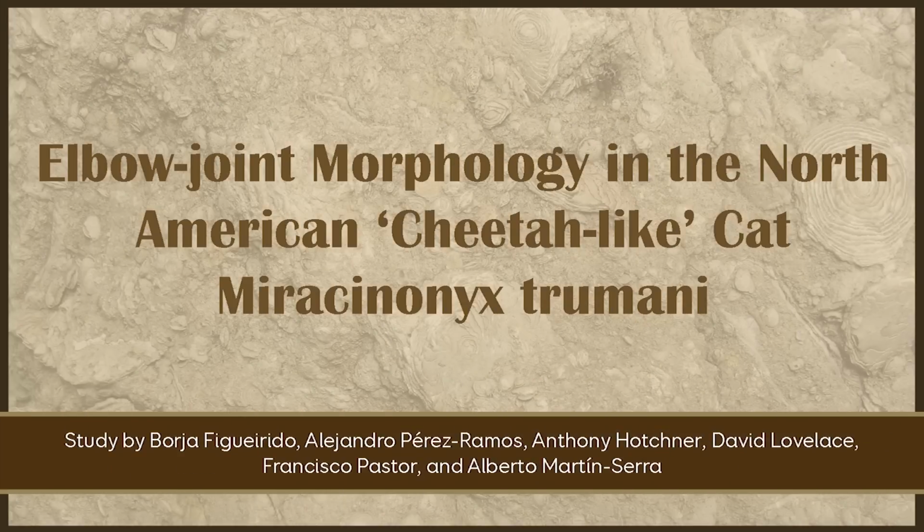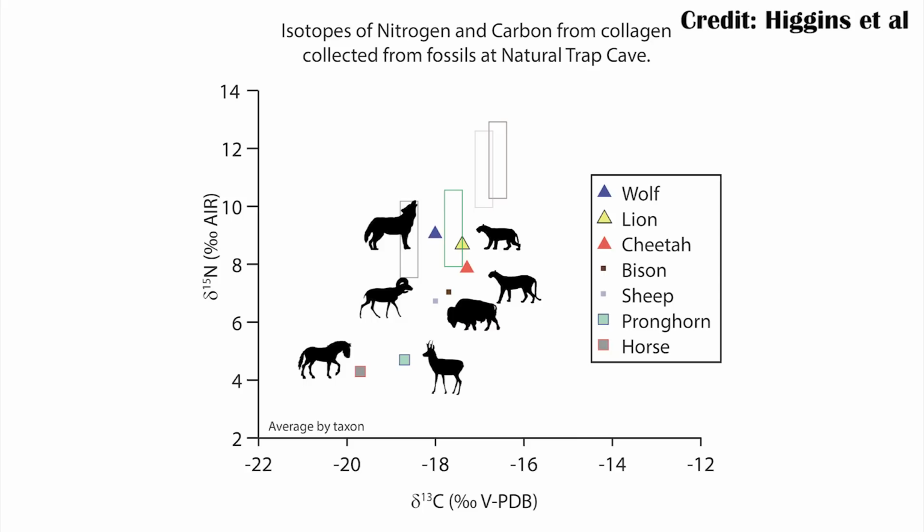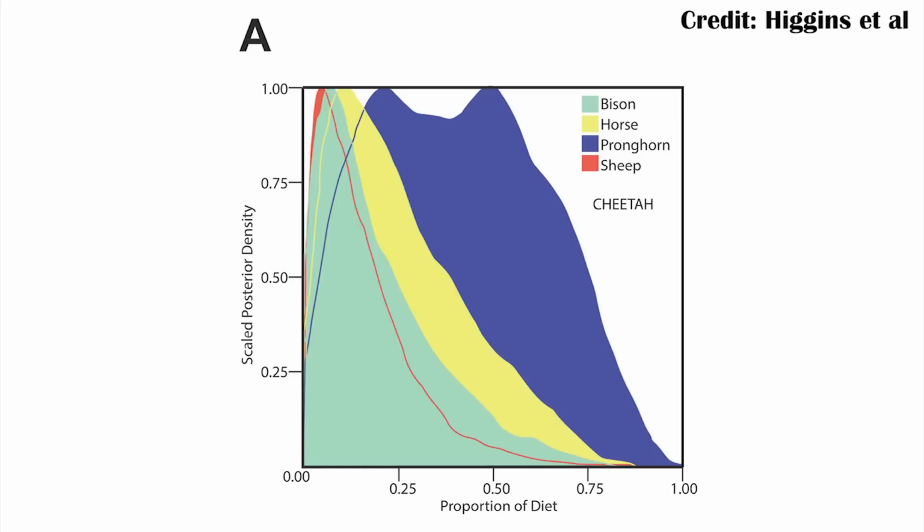And on the subject of that kind of isotope stuff, there was a paper last year looking at Miracinonyx, or the American cheetah, and the isotopes in some of its collagen, because there's some pretty recent fossils of the American cheetah. And they found a lot of different things, potentially that it wasn't running after super fast prey like pronghorn, the way it has been suggested, but these authors essentially went, okay, well, was it actually hunting like a cheetah? Is this something we should expect? And we can check that by doing other things than just isotope analysis.